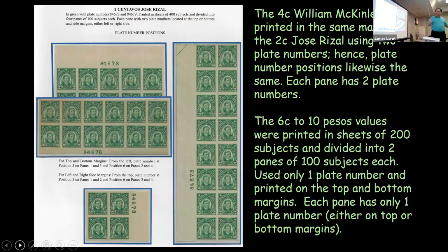So you can also expand your collection. You can start looking at the different plate numbers and positions. You know, the 2 and 4 centavos were printed in sheets of 400, divided into 4 panes of 100. And the 6 to 10 centavos were printed in 200 subjects, and they consist of only 2 panes. So if you're looking at the 4 and the 2 centavos, you will have more plate number blocks compared to the 6 to 10, because it's always 4 panes versus 2 panes for the 6 to 10 pesos. Next slide, please.